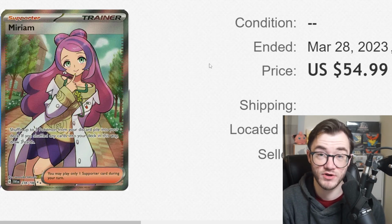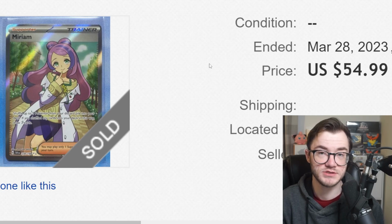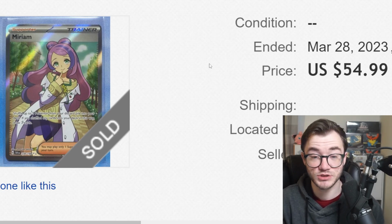Coming number 4, we have Miriam. This is the normal, full art trainer. Coming in at $55. It's kind of very similar to the full art Serena that you got in Silver Tempest. But I do feel like this is a good, strong trainer card. Will it hold its value?